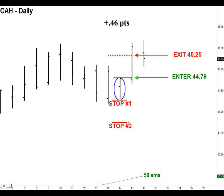We calculated our stop placements, and we're using stop placement number 1 to be more conservative. And then lastly, we calculated our exit level, which is at 45.25, and we simply placed an open order to exit. And that's it. Really nothing more you have to do. Once you've entered, you place an open order where your stop's going to be, and you place an open order where you want to get out, and you're either going to get stopped out with a loss, or you're going to exit with a gain. Okay? It's that simple. Because we're just simply listening to the market. And we made a quick half a point in one day.